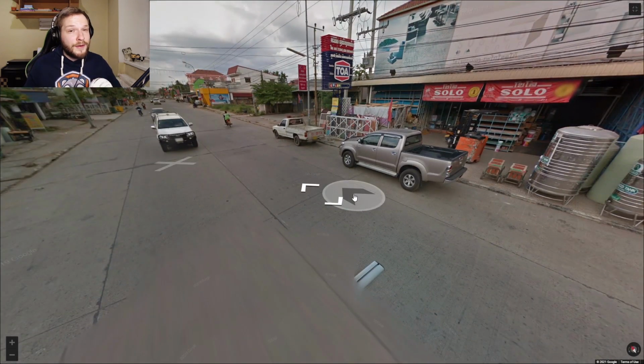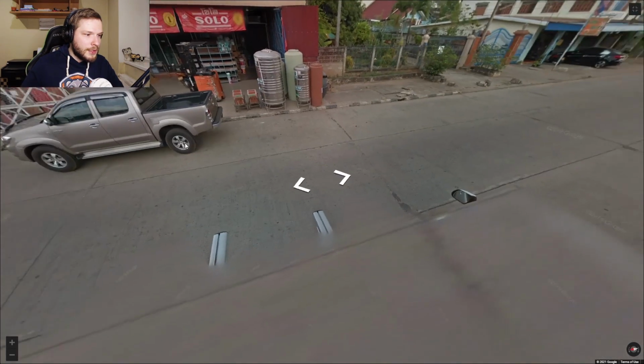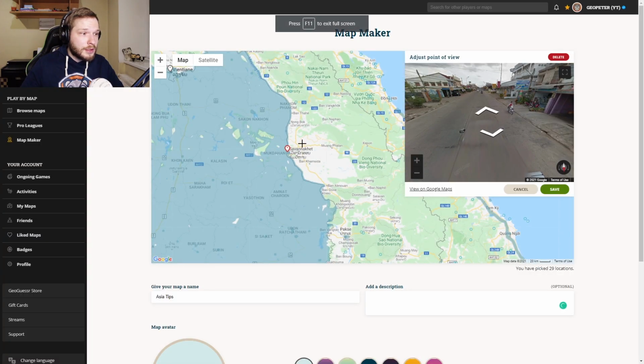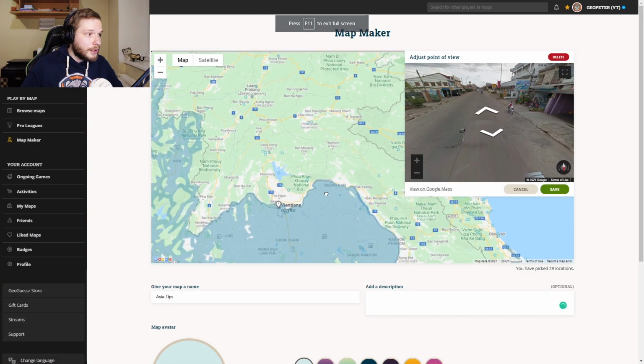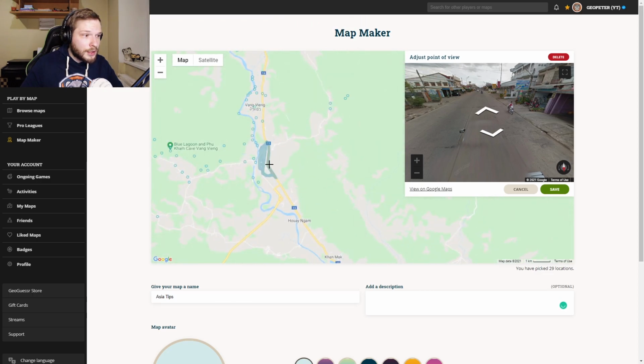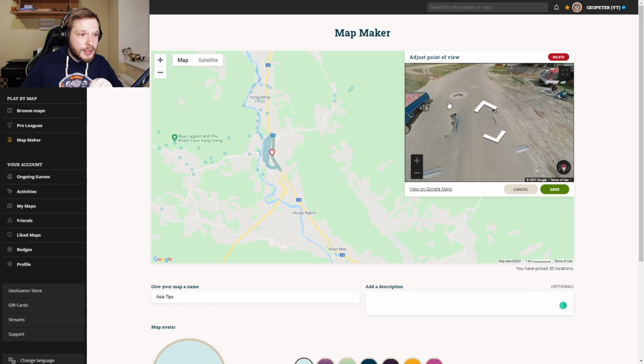You don't get Laos too often, not at all in the Battle Royale, but you might get it in the Diverse World, for example. So yeah, if you see this car, it will not be the capital city, but it might be a smaller city like Savanakhet, or for example this one, Vang Vieng. You get also that car in this city, as you can see.